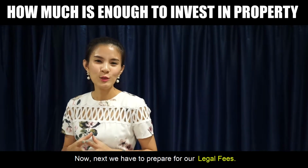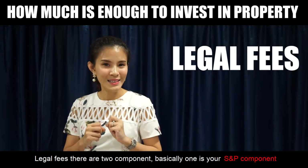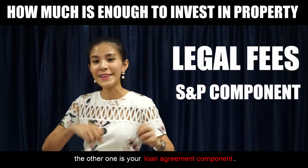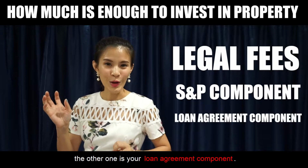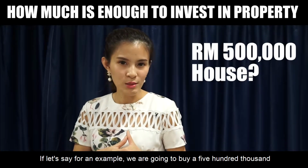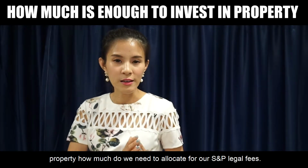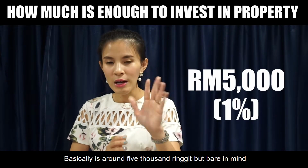Now next, we have to prepare for our legal fees. Now legal fees, there are two components. Basically, one is your SPA component, the other one is your loan agreement component. If, let's say for example, we are going to buy a 500,000 property, how much do we need to allocate for our SPA legal fees? Basically, it's around 5,000 ringgit.